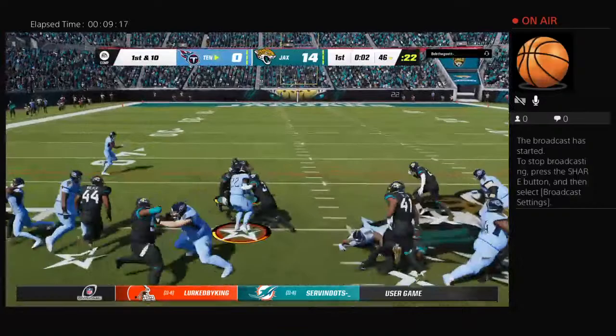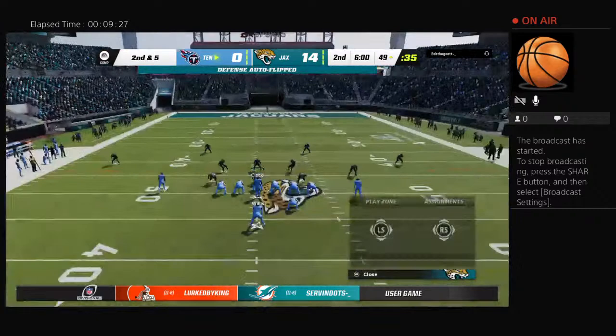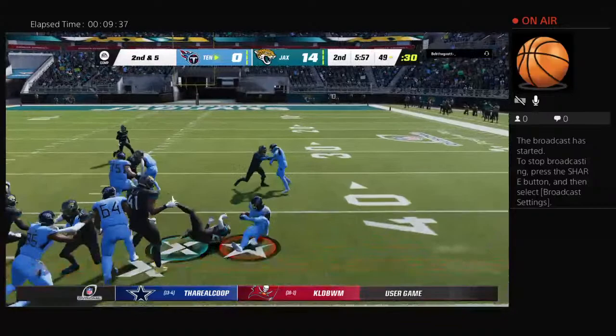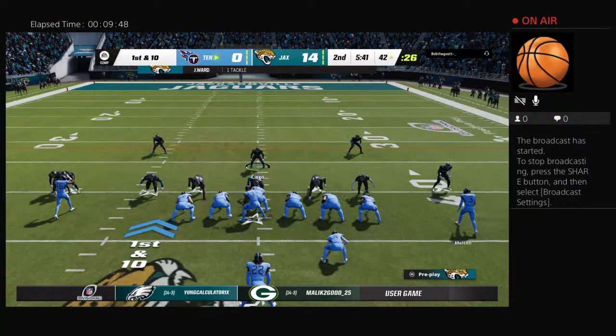Inside handoff, and he's going to take this across midfield into Jacksonville territory. Give him 5 on the carry there, it'll be second down. Again, it's Henry. Run. And this time he's able to take it down to the 42. First down, Titans.